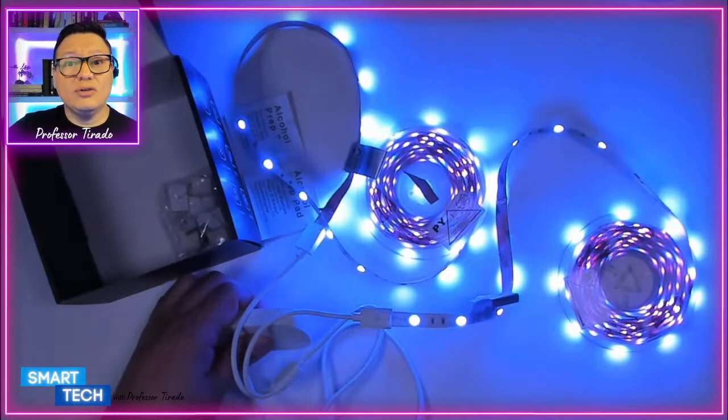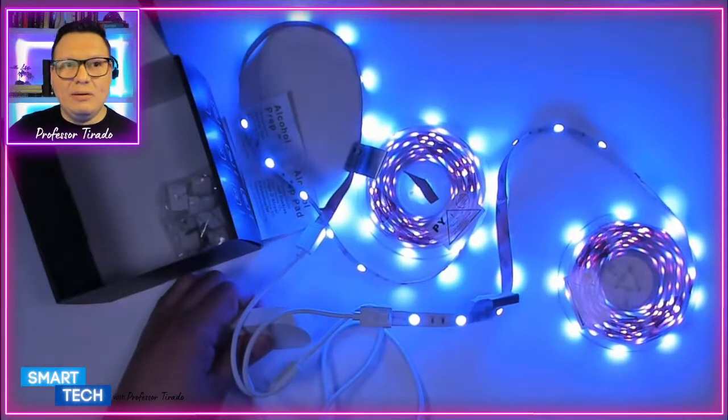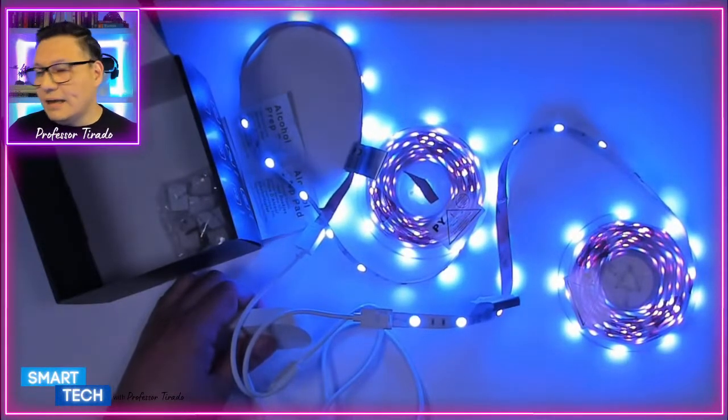And you can also put it on a timer, which is what I had my lights behind me on. I forgot to change it by an hour, so I thought it was 8 o'clock, and it's not, it's 7.